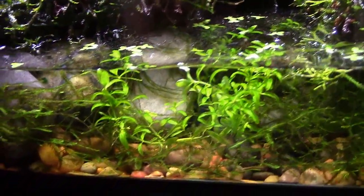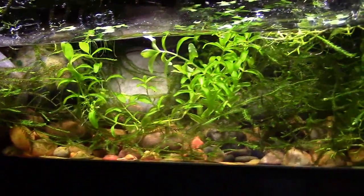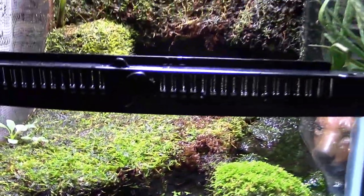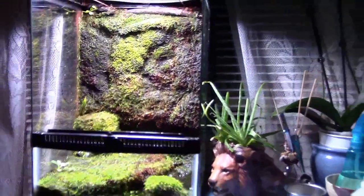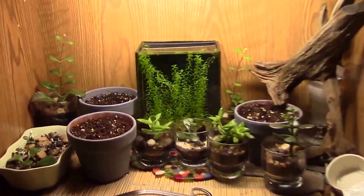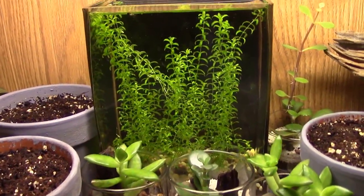Even this little water feature, which I just have packed with moss and a little bit of baby tears down there, is growing out fairly decent. But there's the vivarium, like I said, very slow growing system. Check out this little setup I have down here. Check out those baby tears.